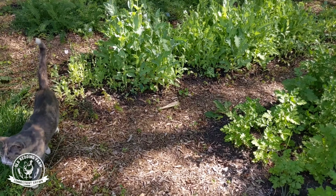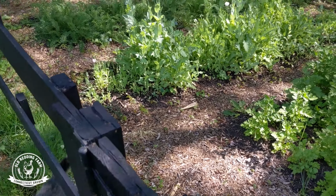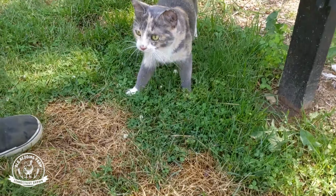River just wants to make sure everybody knows. Barn cat in the house.